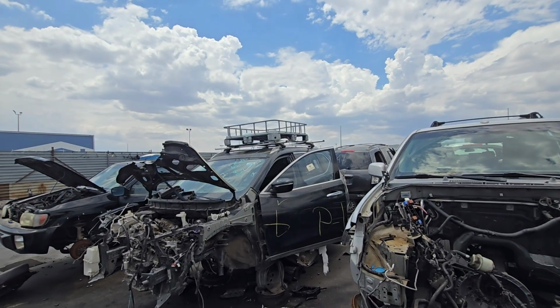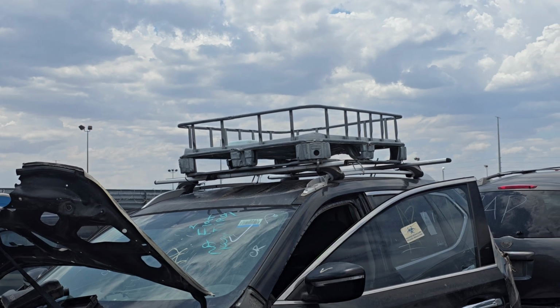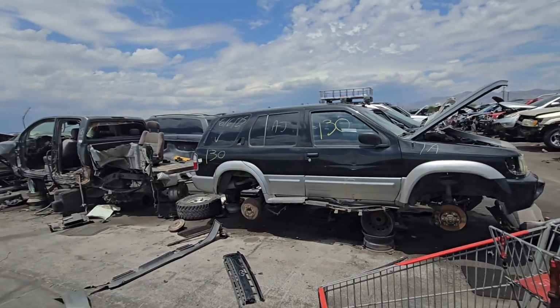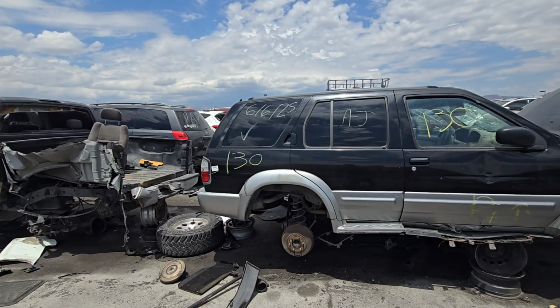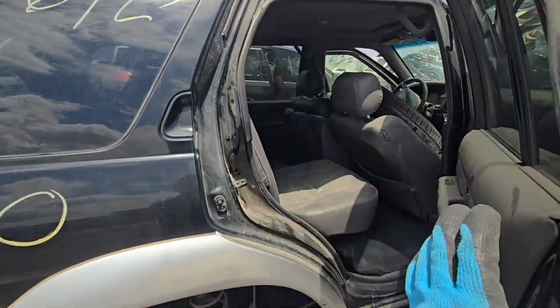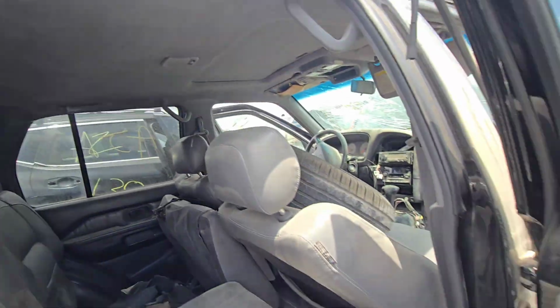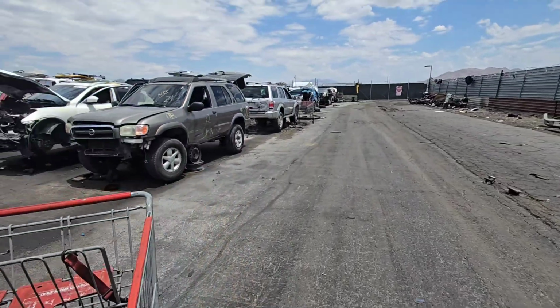Bro, what is this? Help me to understand, guys. What is this? So here's what's left of a 1997 through 2000 Infiniti QX4 in black. This one's a 99 to be exact. Its third brake light is still here. So again, we might circle back around to that guy. So on to the next one.